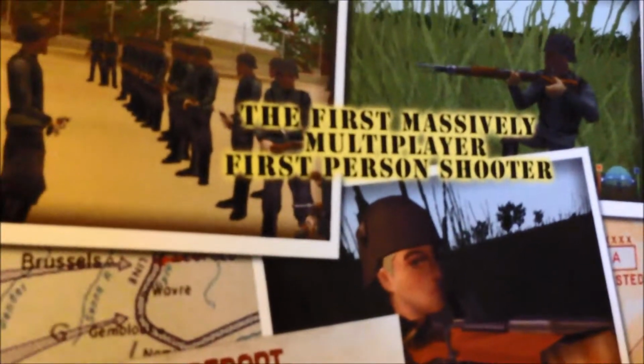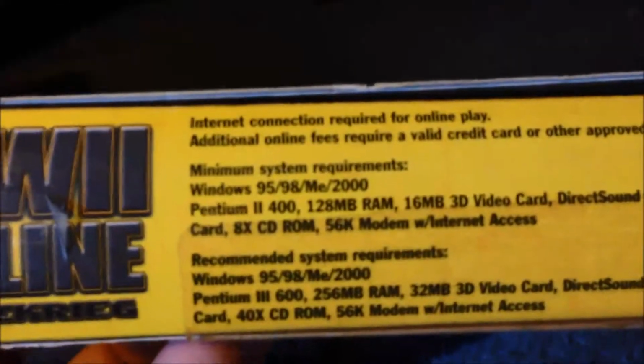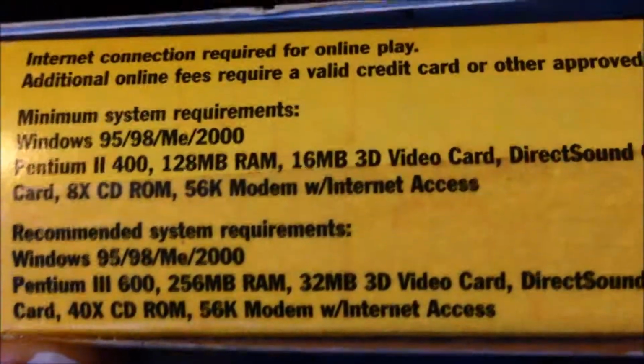It is just, God, it's so terrible when you really look at it. It does not look good. And what's so funny is I bet that actually looks better than what it probably would have looked like on most systems. So, kind of cool. Wow. The system requirements there, just kind of laughable. As you can see, Pentium 2. Yeah, again, that was also before my time, really.